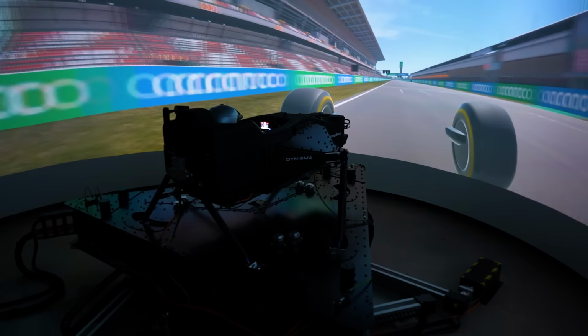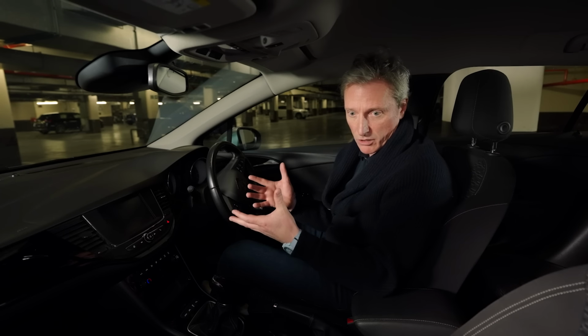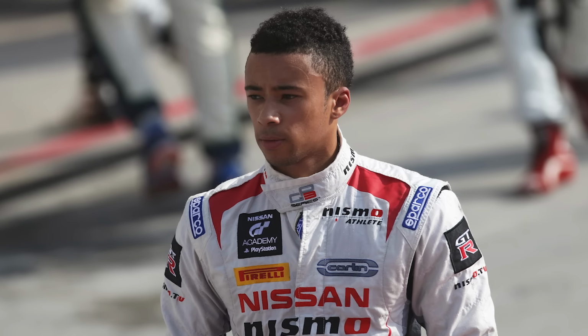So why are we looking at racing simulators? Well, motor racing is a rich boys club. You need to be loaded, or from a loaded family anyway, to get access to this world. But racing simulators democratize this space. People like Jann Mardenborough, who trained on Gran Turismo, have now broken into the pro racing world for real.